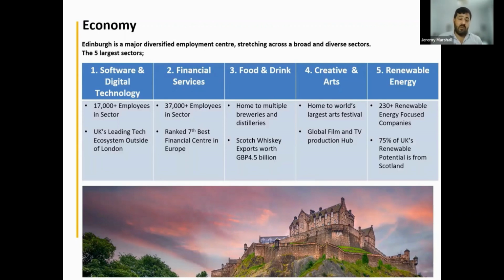We need to know that they've got a wider range and decent level of jobs there. It's all very well having people, but you need the economy to back it up, and Edinburgh is super powerful here. Behind London, it's the second biggest financial services market in the UK. It's the second biggest in software and digital technology. And all these industries are very safe for the next 20 years.